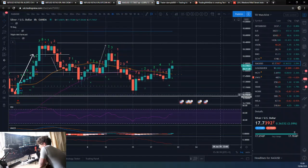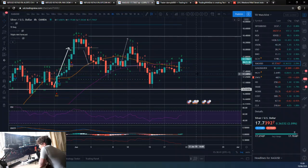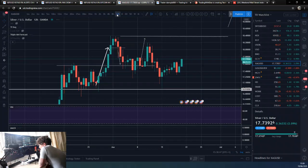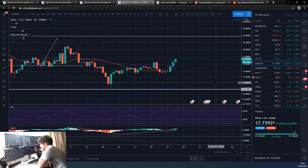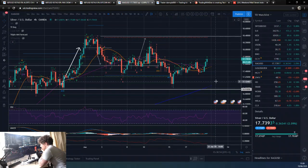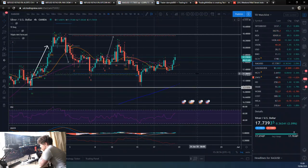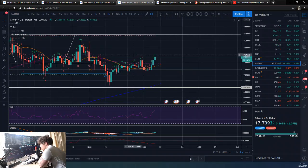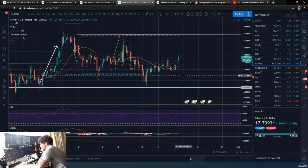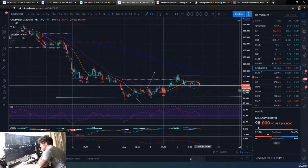Right, come on, silver, get back above 18. So here's silver. I can tell you now the ratio is going up. Silver obviously is not looking as strong, but it will get dragged up by gold. Silver is looking at attempting to get to the top of this channel, not based on anything particularly silver based, just this channel and the fact that gold is making a move. So obviously this ratio is going to be coming down.